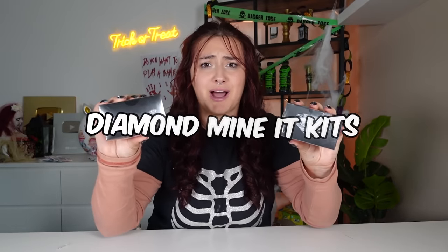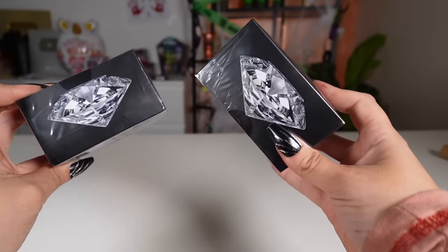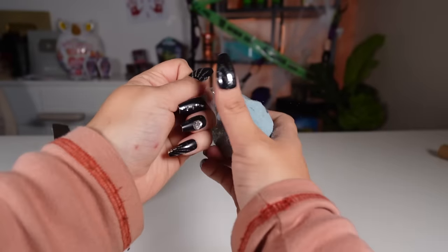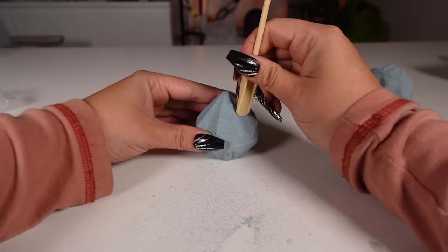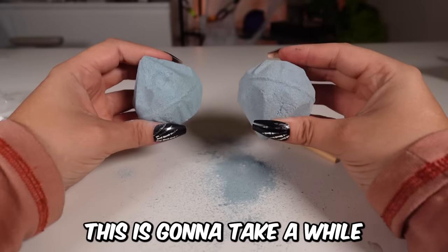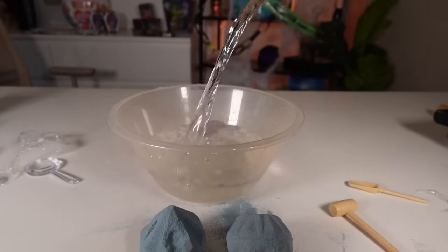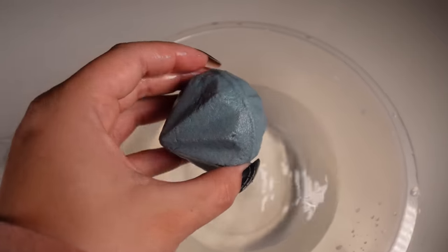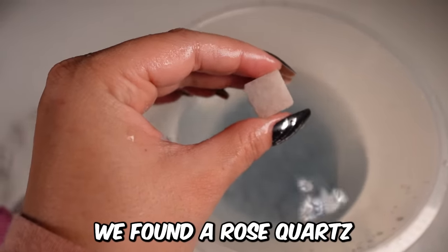Next up, we have diamond mining kits. Apparently, one box in 24 has real diamond. So hopefully it's in one of these two. And here's the tools they gave us: a hammer, a spade, and a magnifying glass. Okay, this is gonna take a while. So I've got a bowl and we're gonna fill it with water. Oh, Hello Kitty. And now we drop the diamond in the bowl. And it should be 10 times easier to break. Oh my goodness. No, we found a rose quartz.